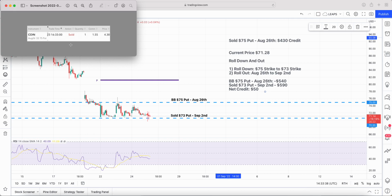If I get the screenshot up here, you can see I sold the August 26th $75 put, and I received $4.30 per share, which is $430. As a options selling trader, my aim is to bank this premium for all the trades I make, and hopefully select the right strike price for this to expire worthless.